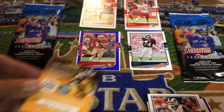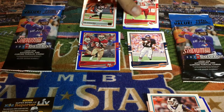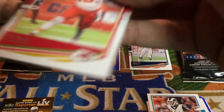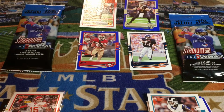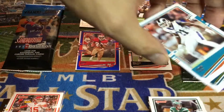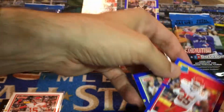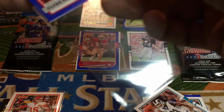So overall, guys, I must say I'm pretty impressed with Donruss football. That was a pretty nice pack. The Mahomes is going to get sleeved up, just being as a Kansas City fan and a Chiefs kind of follower and supporter. That's a nice one. And then definitely that Clyde Edwards-Helaire press proof with the blue background, blue border, just really plays well into the Chiefs' color scheme. He had a monster game in Week 1 against the Texans.